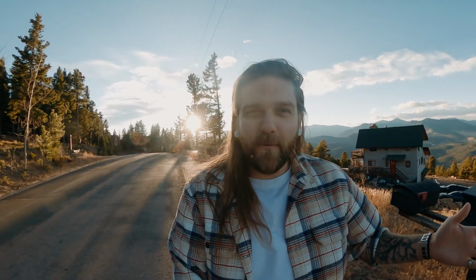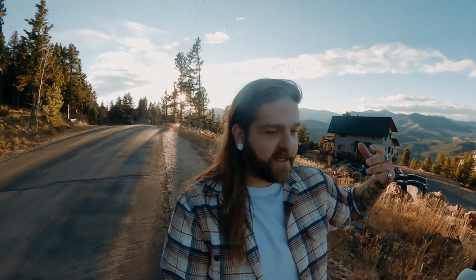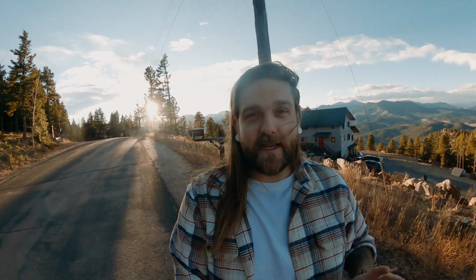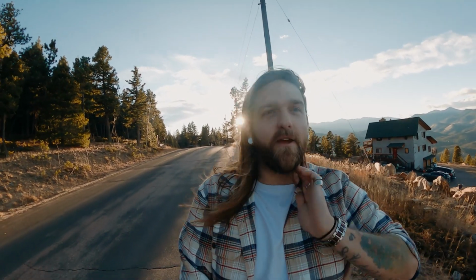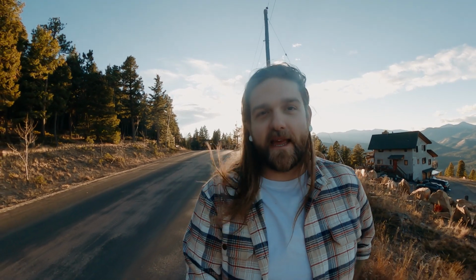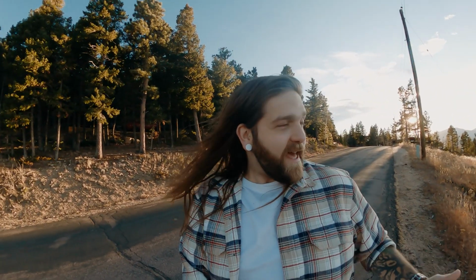It is crazy. And what if I told you that way up here with these insane views, I'm only 9 minutes from downtown Evergreen? That's not bad at all. It's basically just a rural road to get up here, but only 9 minutes out of town, and really quite convenient.